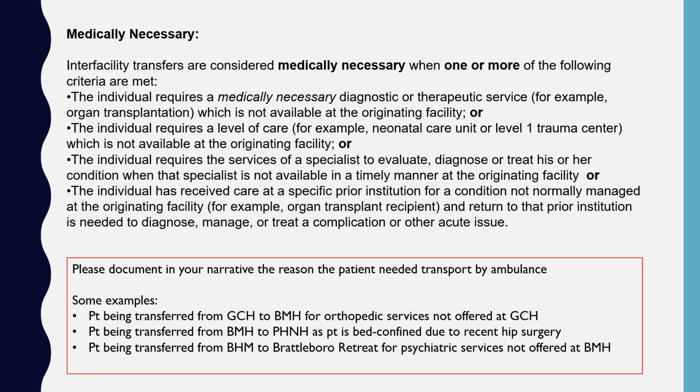And surgery is on that list. Well, we all know that Grace Cottage can't do surgery and will never do surgery. They don't have an OR suite. They don't have OR staff. They're never going to do surgery. But transferring a patient from Grace Cottage to BMH for orthopedic is completely appropriate in our minds.